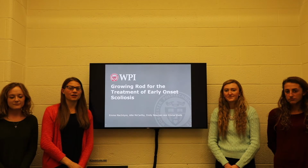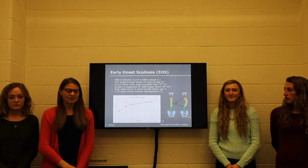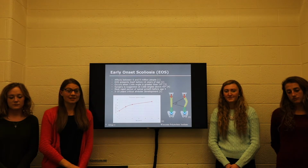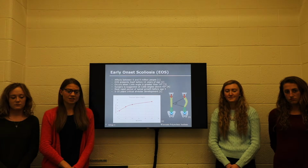And we're working on creating a growing rod for the treatment of early onset scoliosis. Scoliosis is a spinal deformity that affects between 6 and 9 million Americans and occurs when your spine is formed into a C or S shape.